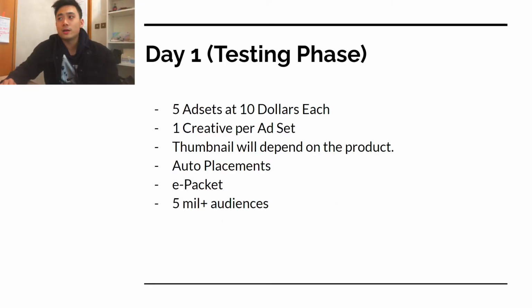So day 1 is what we call the testing phase. What I do is I do 5 ad sets at $10 a day, and I start at 12 a.m. in midnight. Okay, I do not start it during the day because you only have around 10 hours to run those ads, and Facebook cannot properly optimize. You're not giving Facebook enough leeway to optimize for those audiences.